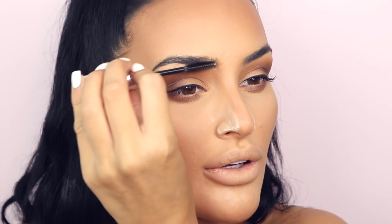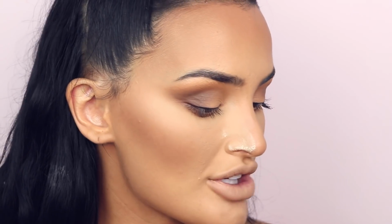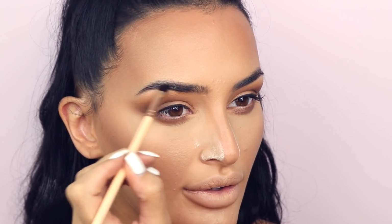So brows, I'm gonna use my Anastasia clear brow gel, my favorite brow gel. Just gonna comb through them quickly, make sure the hairs are in place. I really need to trim my brows, but that's just not happening right now. I can't be bothered. And then the brush that I used for the liner, I'm just gonna wipe it because I'm gonna use this for my brows as well. So I'm gonna dip into the black eyeshadow from the Jaclyn Hill palette. With this brush, I'm just going to tap off the excess and comb this through my brows.